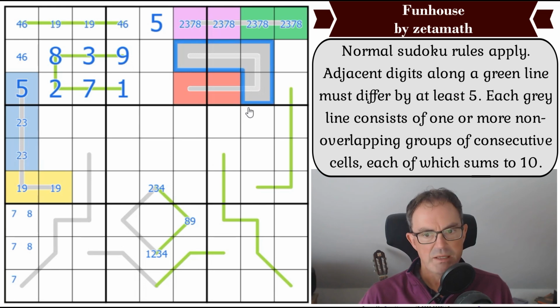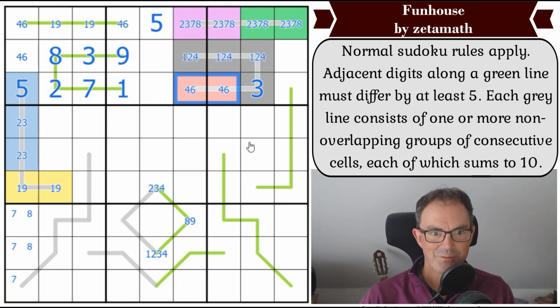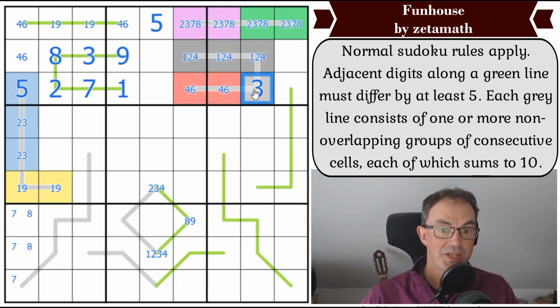So these must be 1, 2, 3, 4, and in fact we know the position of the 3. And now we know this is a 4, 6 pair, which feels like it's going to break the world. How does that work with this? Ooh. I don't know. Maybe it's not. I thought that looked a bit broken-y to me, but maybe it's not. And that's just got to be 4, 6, because it can't be 3, 7, 1, 9, or 2, 8. There's a 4 looking at that digit.